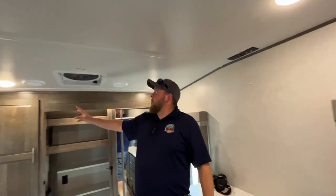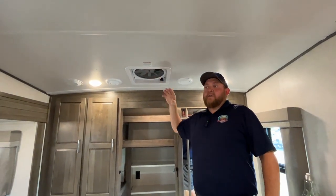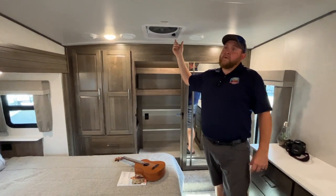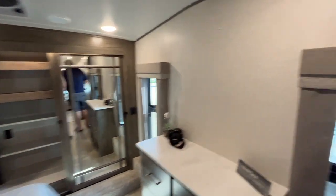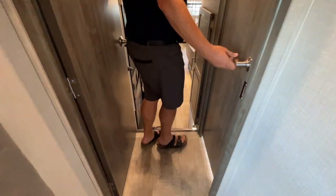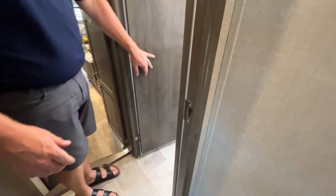And with this one, we did order it with the extra fan in the bedroom as well. So again, that'll open and close, and it's a 3-speed 10-blade fan. There is linoleum flooring all the way through, and that goes right into the bathroom here as well.